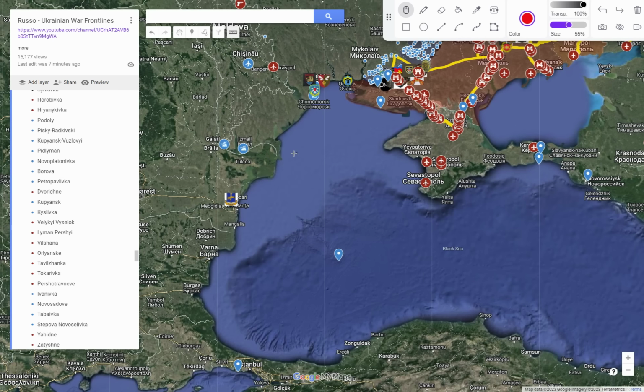Not as far as other targets that were hit by Ukrainian USVs, but still, again, very far away. Which, again, begs the question, where are these USVs coming from? Are they really coming in from the Ukrainian coast? Are they coming in from vessels that are sailing along the Ukrainian coast, and then they get released and hit Russian targets? That's something that's still up for debate.